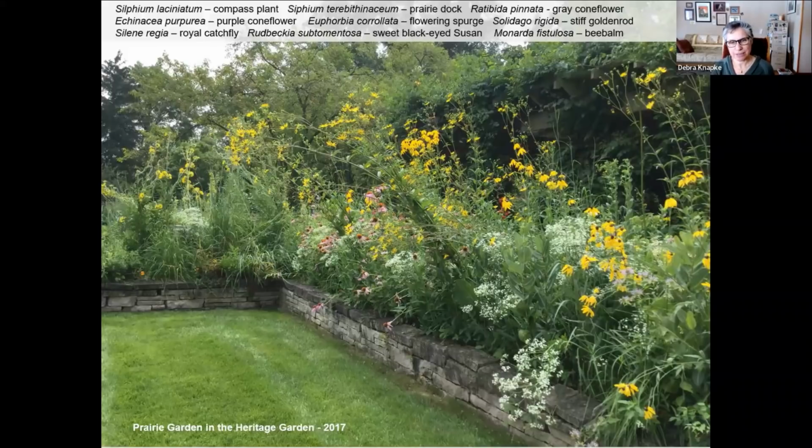So let's look at some of the plants, let's look at some designs, some places that have been designed with native plants in mind. This is the old prairie garden at the Heritage Garden at the governor's residence. And we have since moved it to a different area, and this space has been redone, and it is a beautiful mix of natives and non-natives. And this went to a different area that made more sense within the scope of the gardens at the residence.